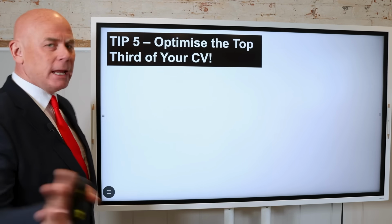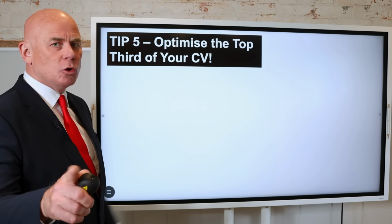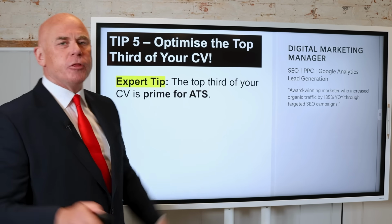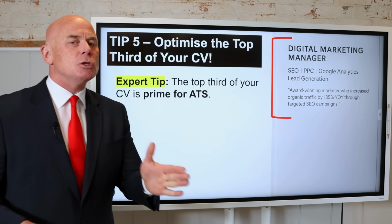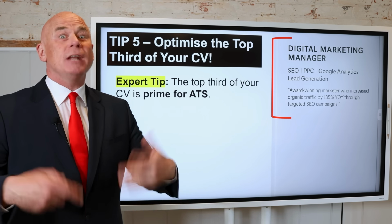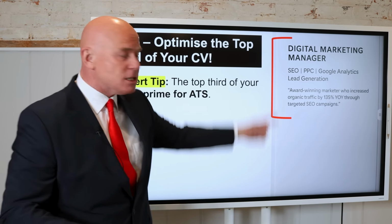Here we go. Make sure you optimize the top third of your CV. Now, the top third of your CV is prime for the applicant tracking system, and you should include the following things because the ATS will read this part first.